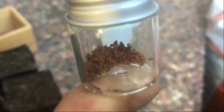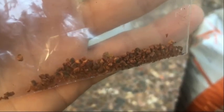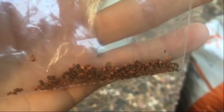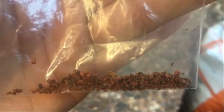I'm excited to have some seeds. These are some other eucalyptus seeds, I believe. I have been told what they are, but I forget now. I'll have to update you on that. They're a bit more chunky, and I collected these from a dying, fallen down tree. They've all released their seeds now, which is awesome.